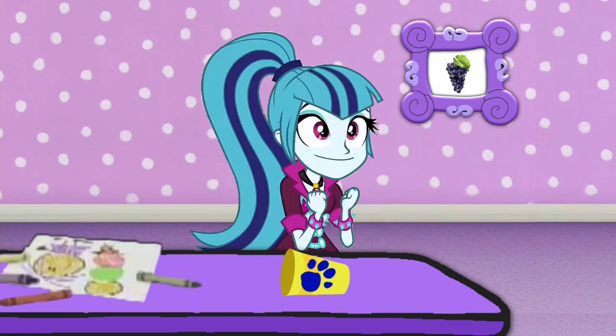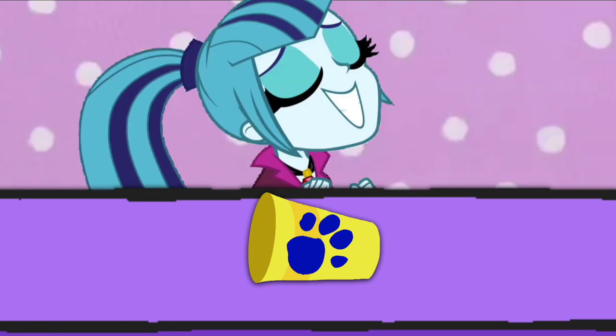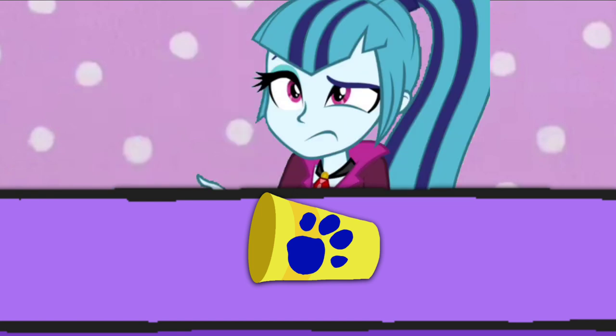Oh! The clue! Aha! You know how you can tell it's a clue? It's got Blue's paw prints on it! It's our first Blue's Clue! Now what do we do?